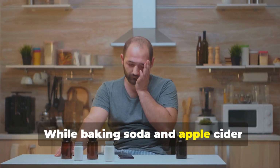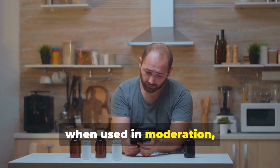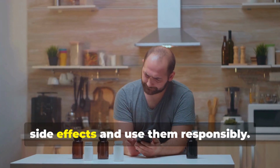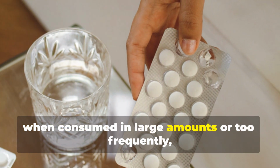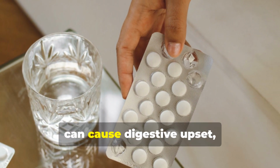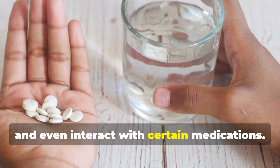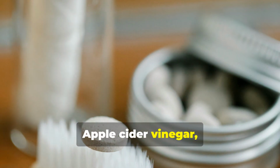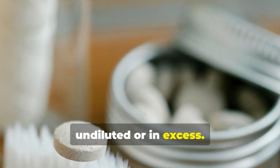While baking soda and apple cider vinegar are generally safe for most people when used in moderation, it's important to be aware of potential side effects and use them responsibly. Baking soda, when consumed in large amounts or too frequently, can cause digestive upset, electrolyte imbalances, and even interact with certain medications. Apple cider vinegar, being acidic, can erode tooth enamel if consumed undiluted or in excess.